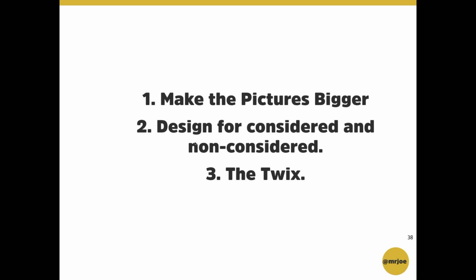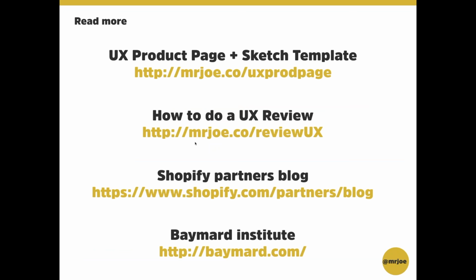So what are their goals? What things must you do? What things mustn't you do? That article I showed you earlier on, look at that one. In this one here, how to do your UX review, look at that article and build together a picture of your personas to figure that stuff out.